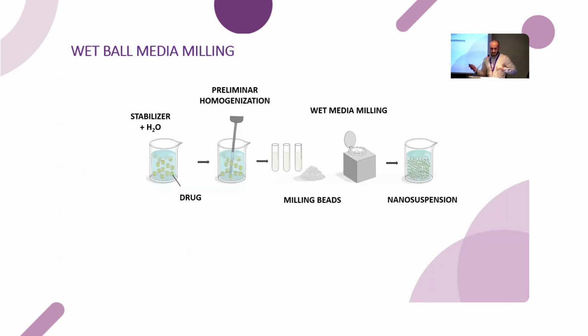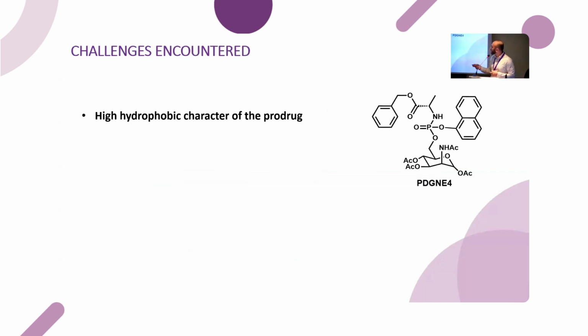Here, just trying to be very simple, how we produce our nanosuspension through a milling technique. So we have milling beads that are going to disrupt the crystals of drug to obtain smaller crystals and a stable nanosuspension. This is the technique that we usually employ in our labs.